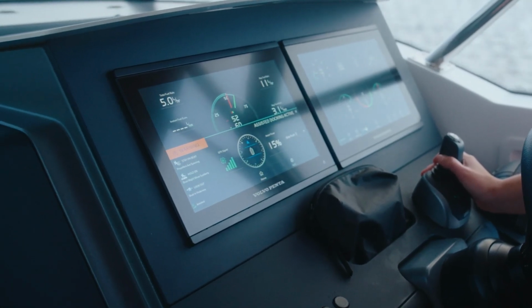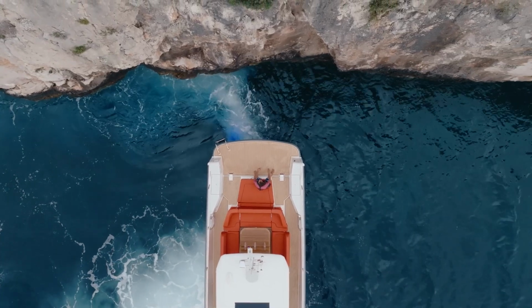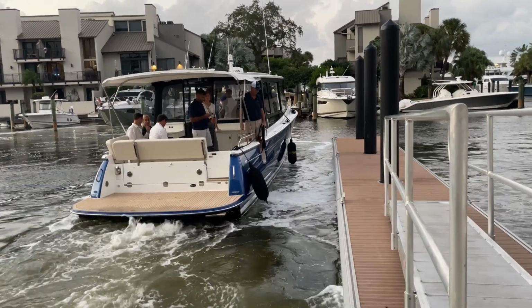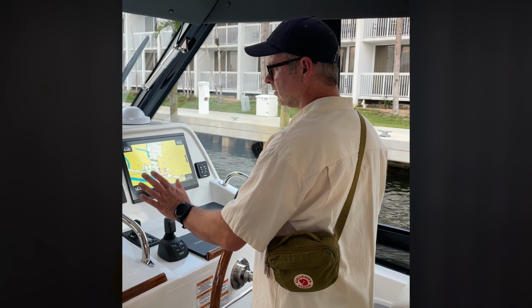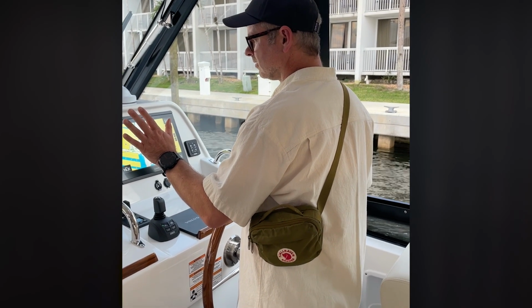Whether you're a seasoned captain or a weekend boater, assisted docking is a technology that empowers you. It makes you feel safer. Testing it on the MGM43 in narrow channels, it was a perfect demonstration for me of how innovation can make boating easier, safer, slower, and eventually more sustainable.